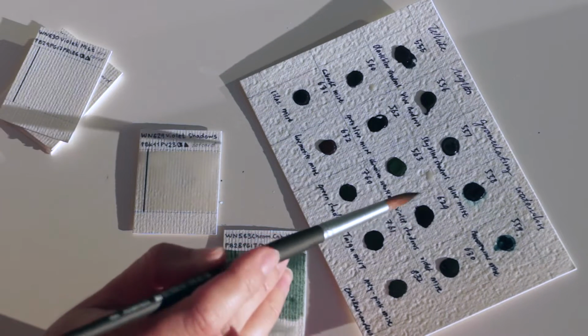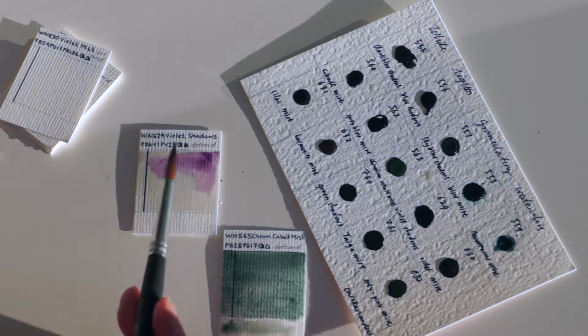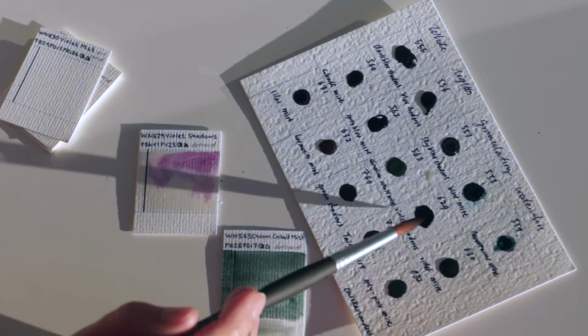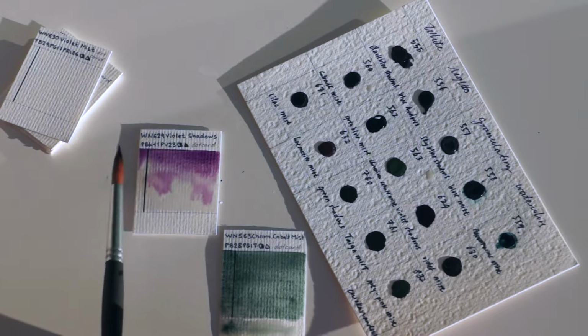From the Violet Shadows, I expect the dusk violet dark tone and intensity. PV23 is new to White Nights. Okay, this is not what I thought to see. Something didn't go as planned.